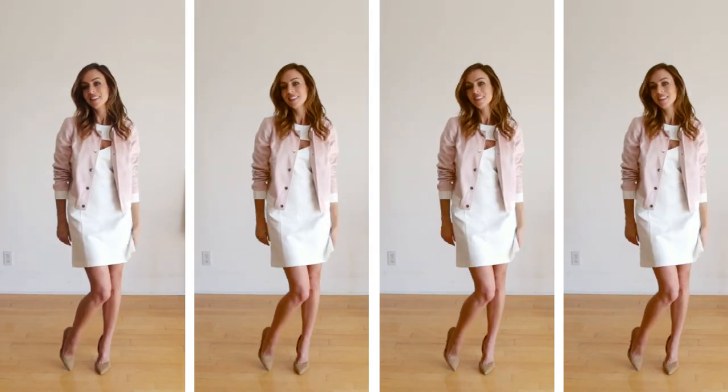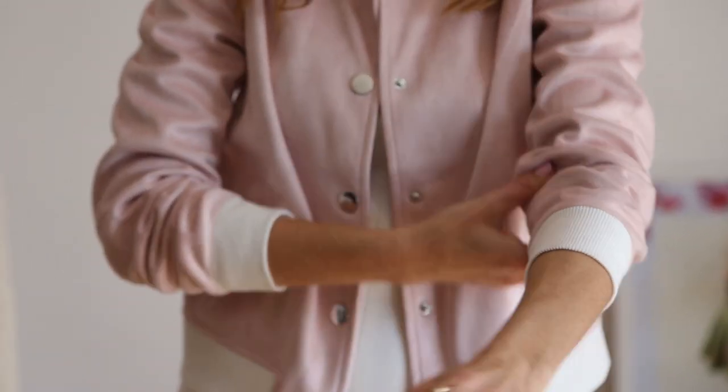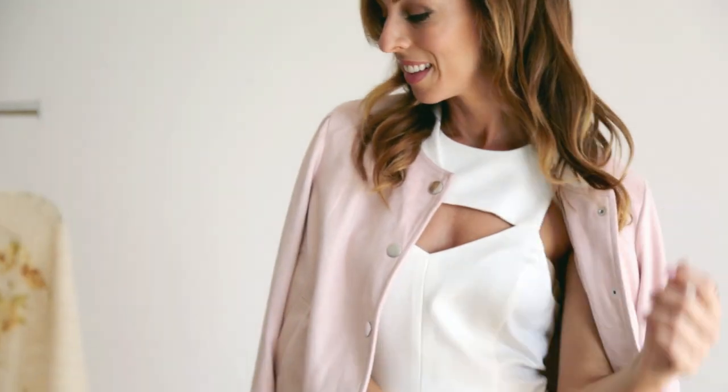It has a bit of elastic, so you can kind of roll up your sleeves, which is really nice, and then the white collar as well. And you can either wear it normal, or what I like to do is sometimes drape it over my shoulders because it gives that whole cape vibe. And then I just finished off with some neutral accessories.